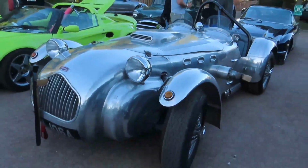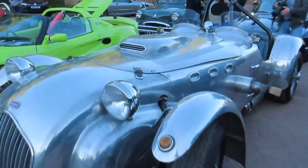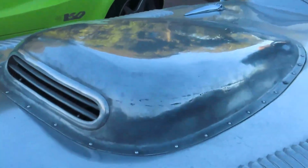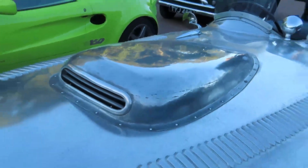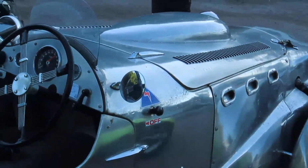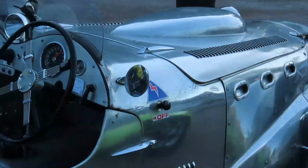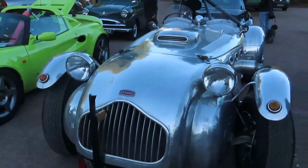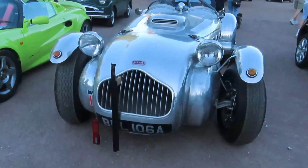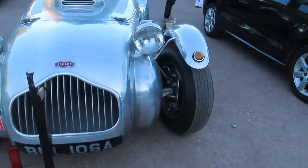Just a spectacular looking car, probably mid-1950s in date. We've got this stunning air intake on the top of the engine there. That is an amazing, amazing bit of design. Leather straps with, once again, really nice period fittings, so nothing looks out of place on this vintage Allard. Post-war in date, but you can see hints of pre-war styling.